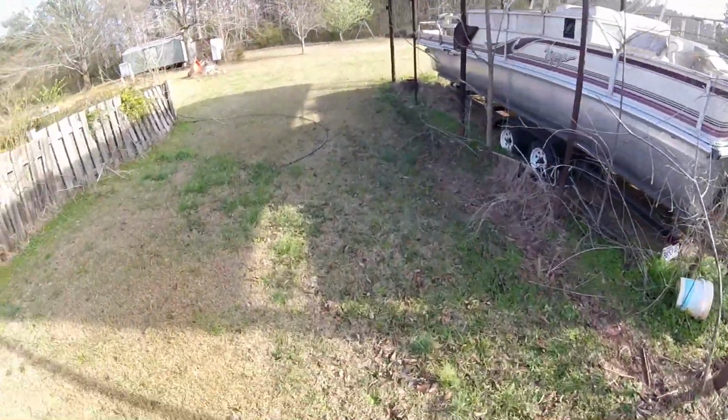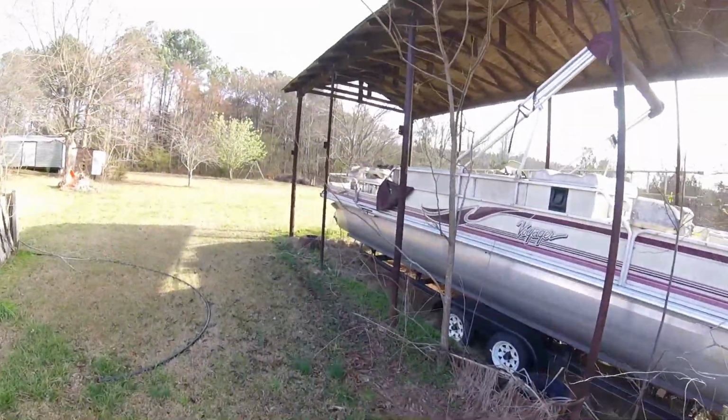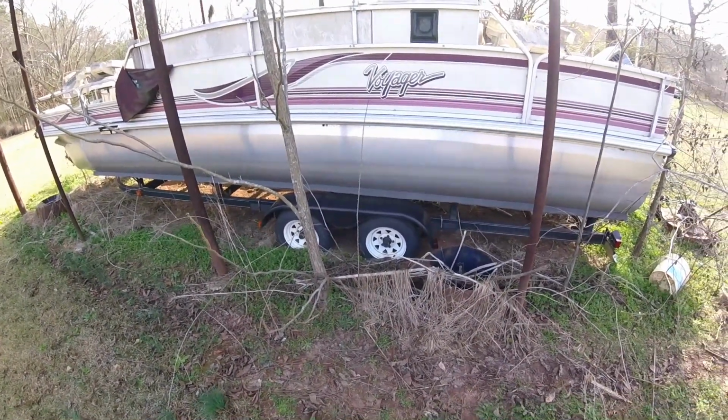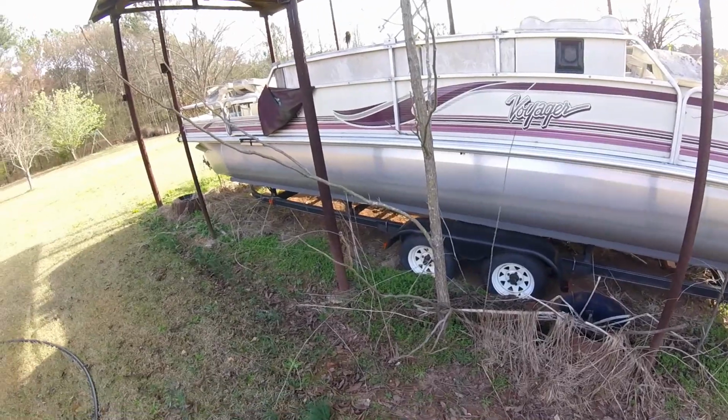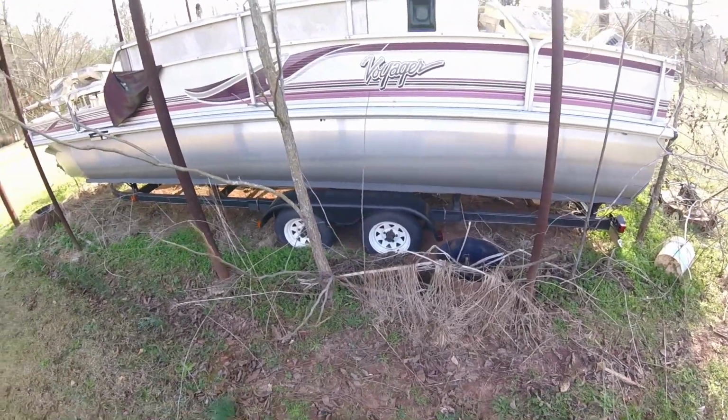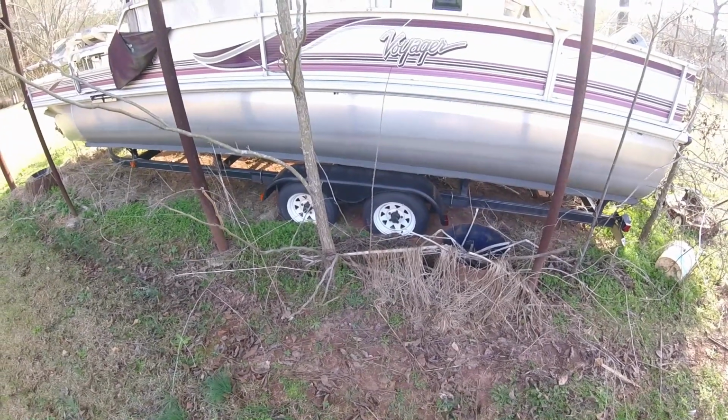Tires are dry rotted on me. It was running just fine when I parked it. I just wasn't able to keep it up. So one project always leads to another one. This week or next week we're going to put them new tires on that trailer.